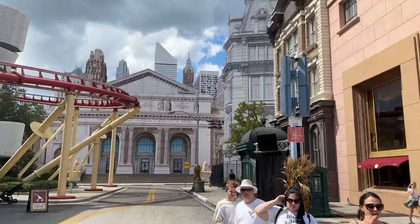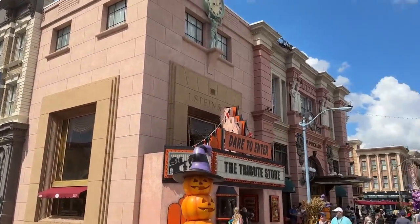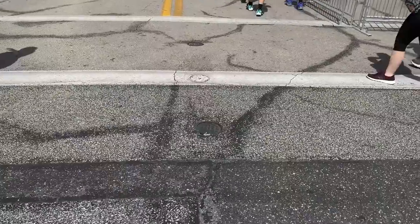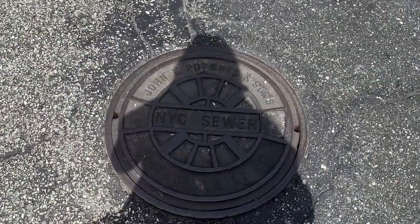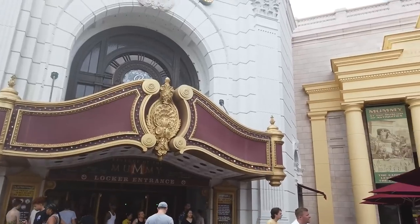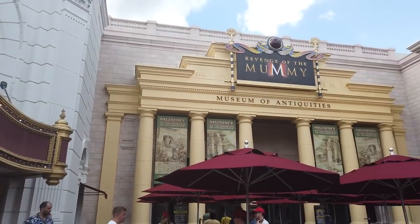An ongoing detail you can look for at Universal Orlando are the manhole covers. They theme them to wherever you are. So, for example, we are in the New York section of Universal Studios Florida, and if you look at the manhole cover right here, it says NYC Sewer. We'll check out some more manhole covers as we go, but this is a very fun detail that people just literally walk all over. Be excited about Revenge of the Mummy reopening. This is one of my favorite attractions in all of Universal Orlando.